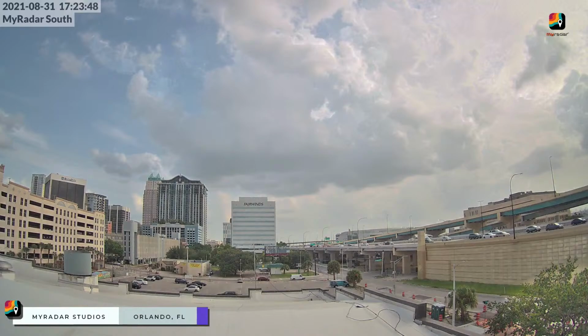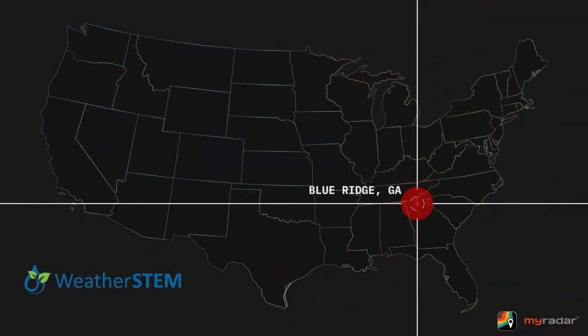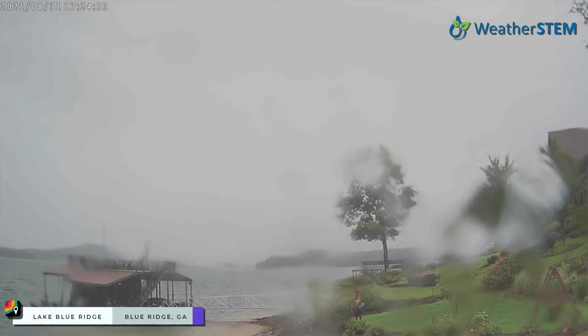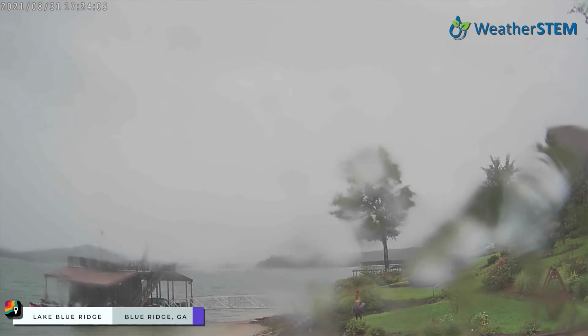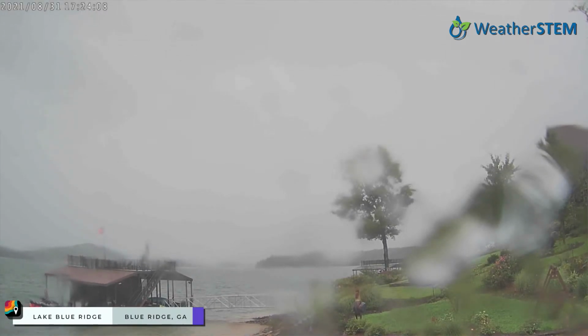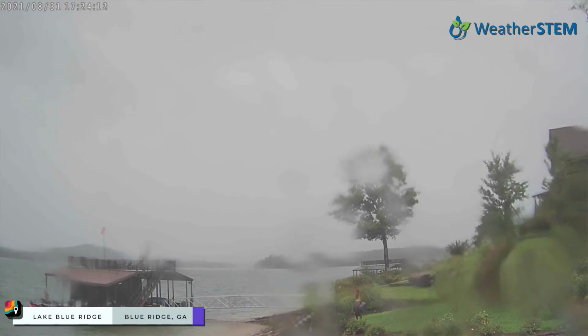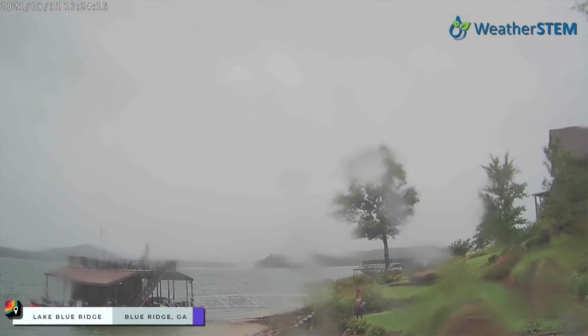Let's jump over to Blue Ridge, Georgia. This camera comes to us courtesy of our partners from WeatherStem. Usually this is a beautiful camera for me to show you, but Blue Ridge is not dealing with pleasant weather right now, and these are the outer bands of Ida as they work their way northward, going to cause some big-time headaches for the Mid-Atlantic here in the coming days.